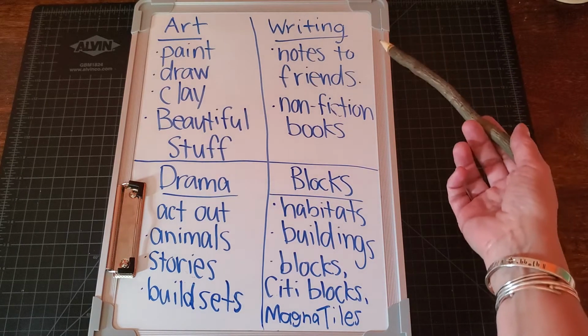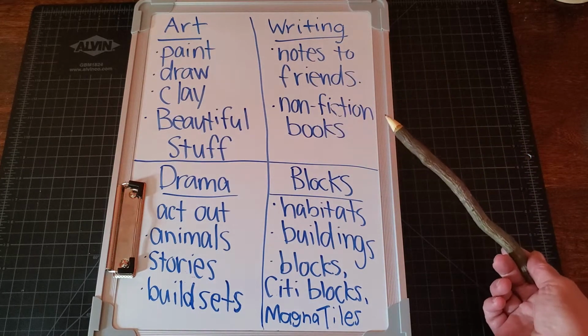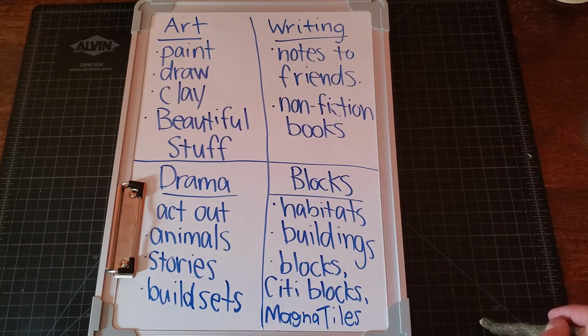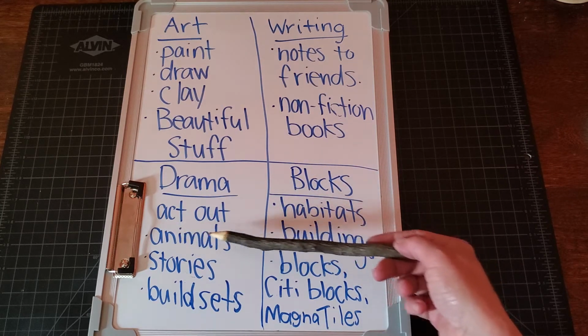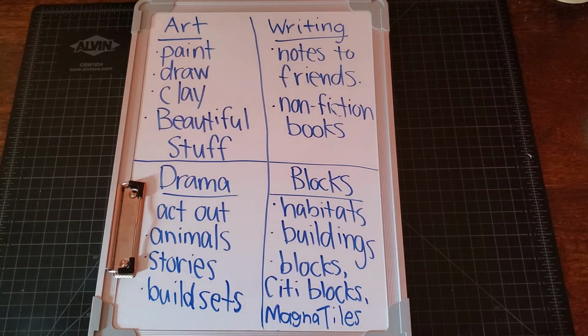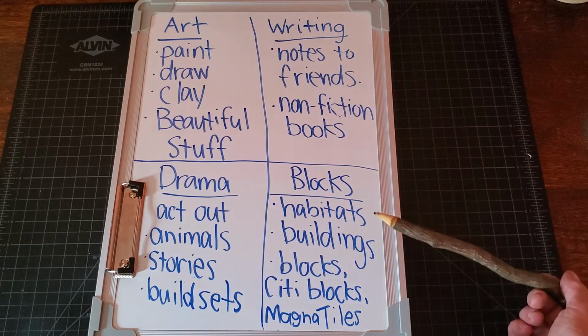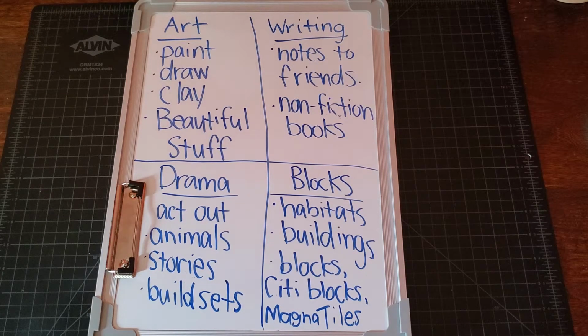You might also have a favorite thing that was at the writing center. We did notes to friends, we wrote nonfiction books there. We also sometimes even made props for our drama center. For drama, we would act out animals in their habitats, animal life cycles, stories. We would build sets. Remember when we made that tree and the wolf den and the 3 little pig house? Those are all great sets we built at drama. At blocks, we built habitats, we built buildings, we used regular blocks, city blocks, magnetiles, all kinds of different blocks at the block center. So if that's your favorite center, you can think about those things.